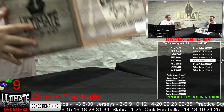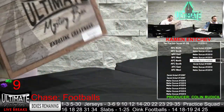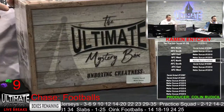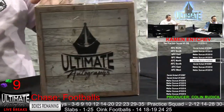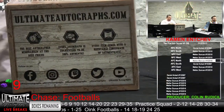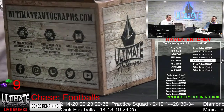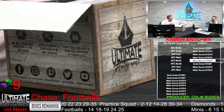Wow. Uh-oh, this one feels a little bit heavier. I don't know if it's rep or authentic, though. Sometimes I confuse myself, Colin. Let's find out. It's not a slap guard. It's multiple slap guards. I don't think so. It's either rep or authentic. Oh, I think it's a rep.